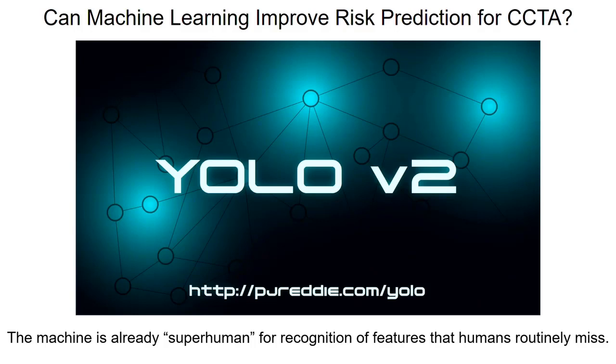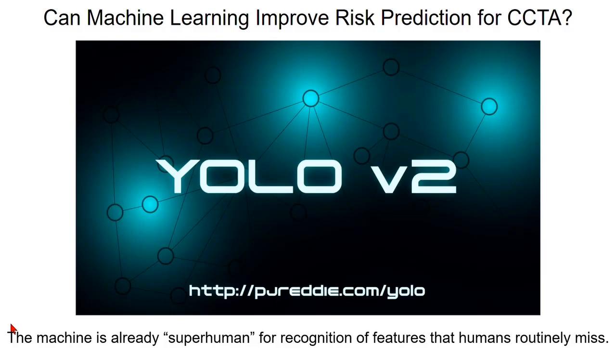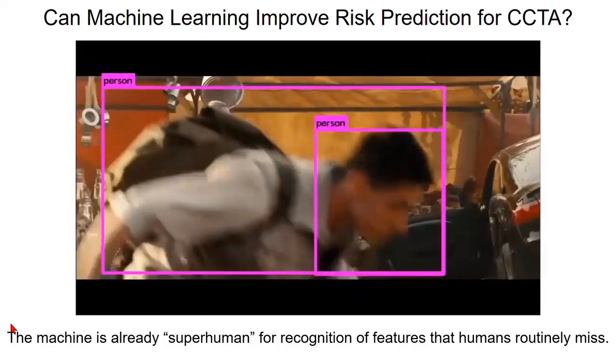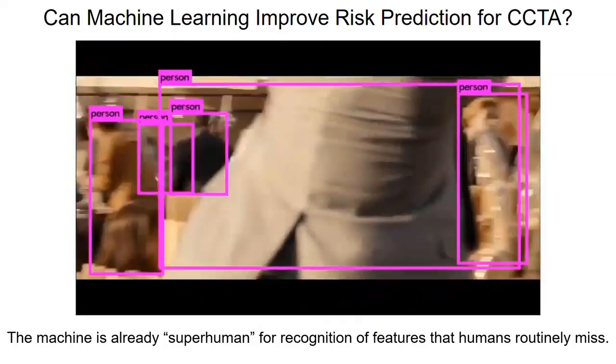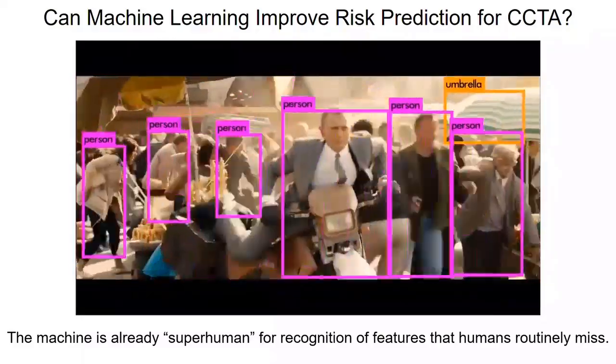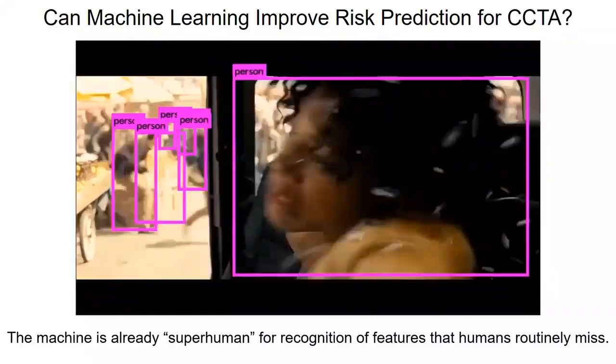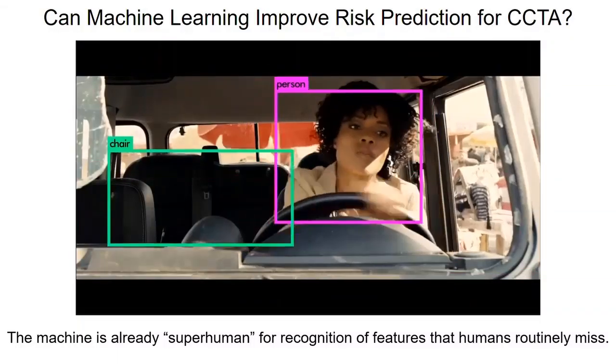I put up this video. It's called YOLO, You Only Look Once. It's an algorithm that trained a machine to recognize people. Let's see if it plays. So this is an algorithm that recognizes people. I think it's based on a James Bond movie, but what you can see is that in real time this algorithm can see things that we would never be able to detect with that same sort of accuracy and that same sort of efficiency.